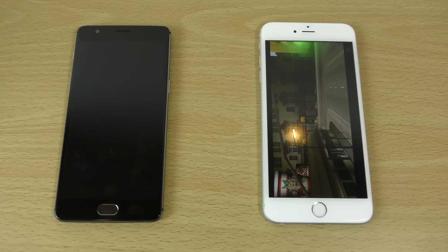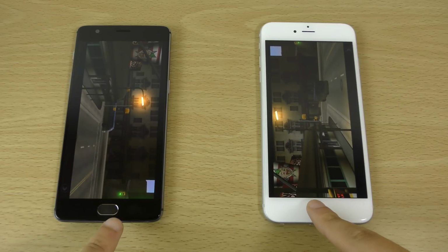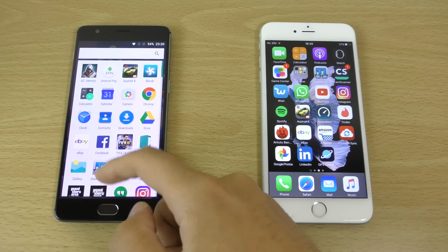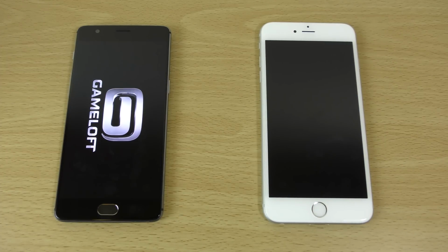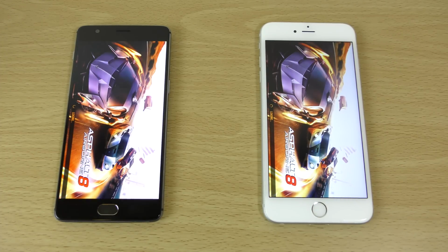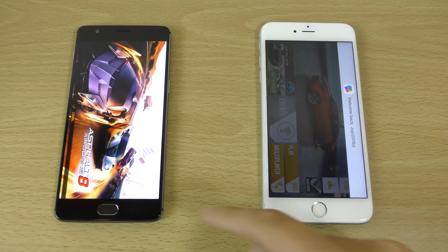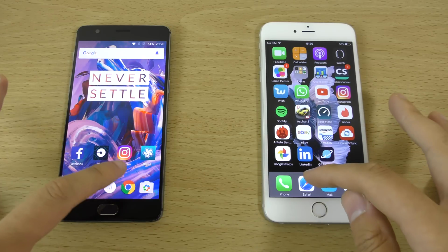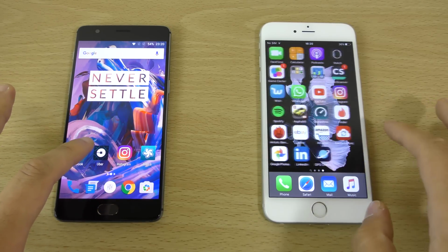I can't fit many games on this. Again, iPhone starts a bit quicker here, which is nice. And as I said, I can't fit too many games on the iPhone because it's only 16 gigs of storage from Apple. But the iPhone again, wow. So I think the gaming, you can see, it seems to be a little bit faster here on the iPhone, even after all this time, which is pretty awesome if you ask me.